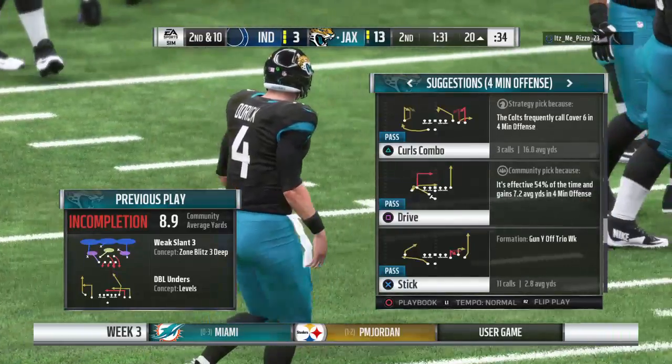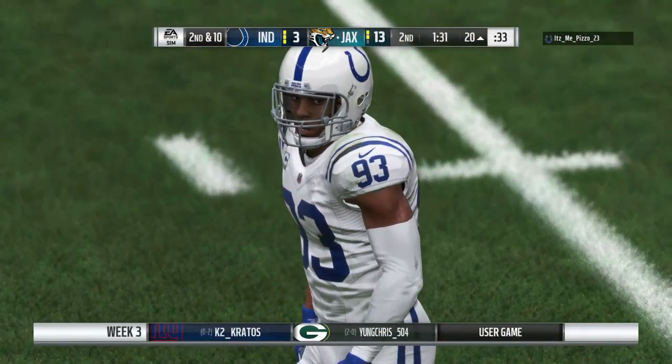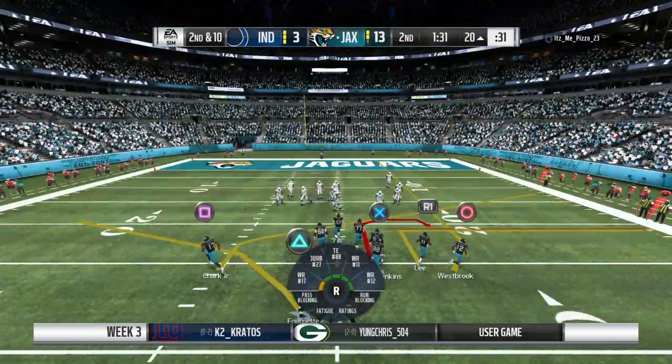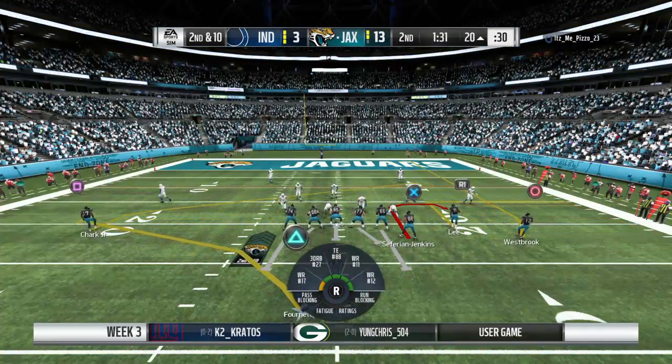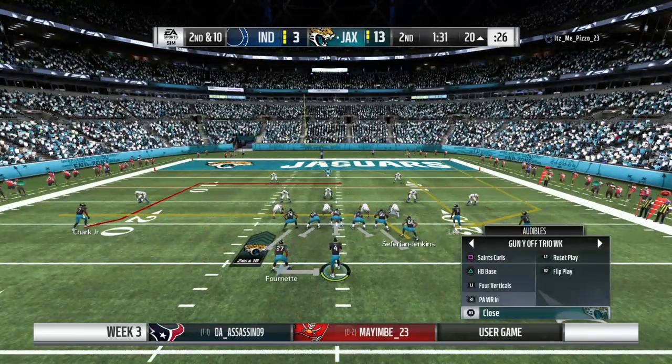And now a throw on first down there, but it's incomplete. What's the old adage? Be quick, but don't hurry? Well, that went right out the window there. He was hurried, harassed. That ball had to be gotten rid of, otherwise he was going to get sacked.